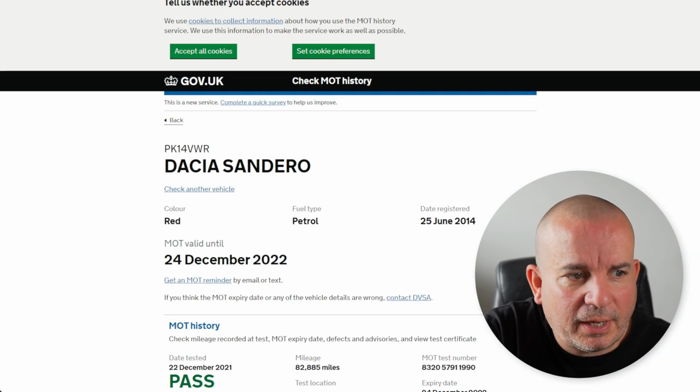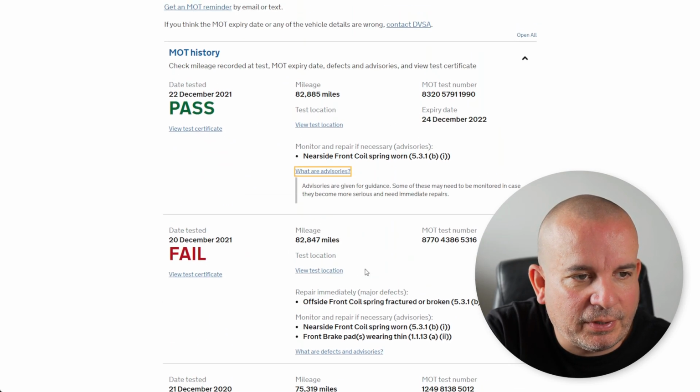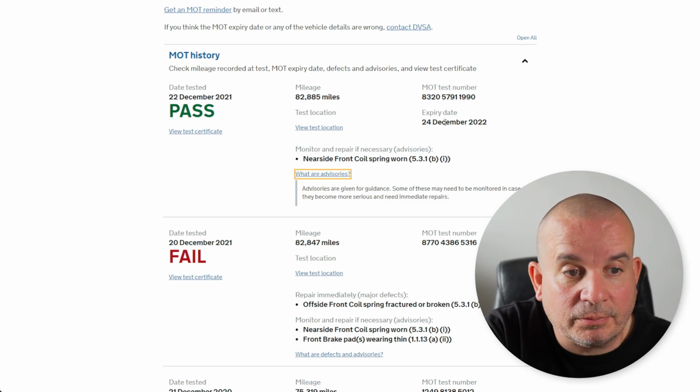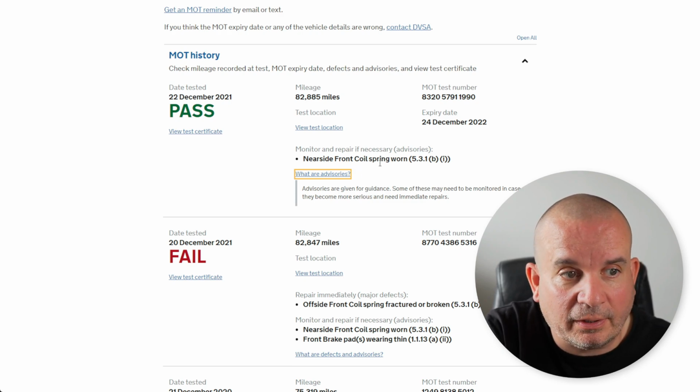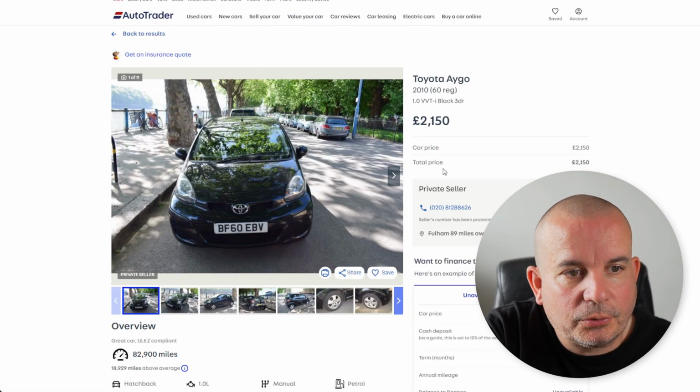By the way, if you want to do the MOT check for free, you can do that just on Check MOT. This did fail, had a couple of things on it which have now been done, and it's now got an advisory on the near side front coil spring. The MOT expires in December. You could potentially run this car up until December, get that done, chuck a new MOT on it, hopefully get it advisory free, stick the car up for sale for £3,000. Why not? Next one's a Toyota Aygo.